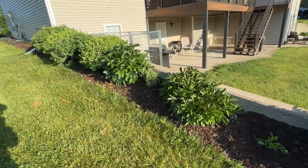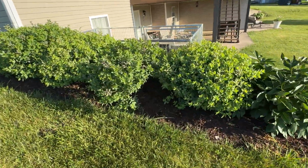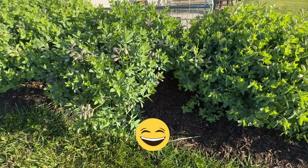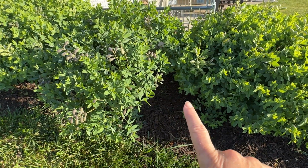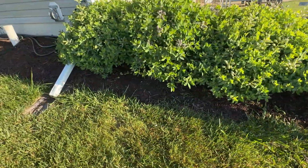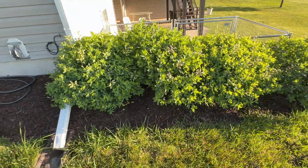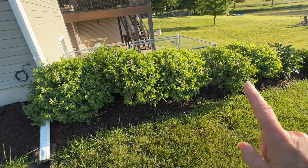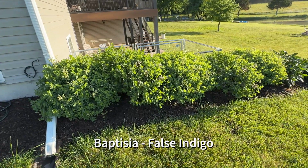But let me show you where they were before I evicted them and relocated them. Let me see if I can get in here. So you see that hole? Well, if you saw the picture I put on the screen a minute ago, there was one Russian sage there, and there was one Russian sage there, and I had no clue that this gorgeous bank of Baptisia would get this enormous.